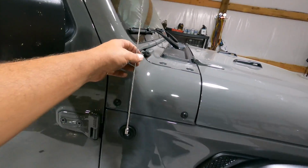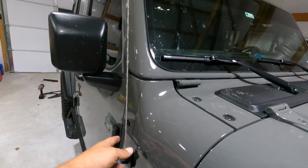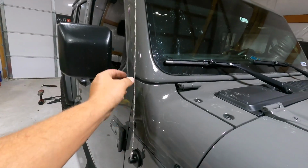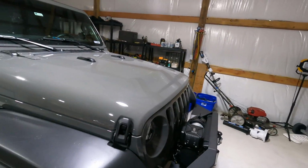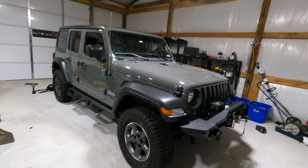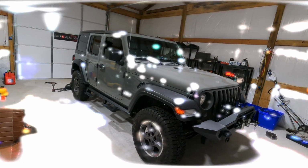I got to replace the antenna. I forgot to take it off when I went in a car wash, and it's bent to hell. I'll probably get like a stubby or something to kind of stop all that. Guys, that's all I got for you today. We are done.